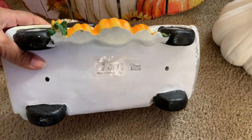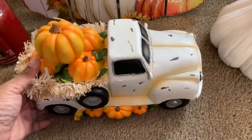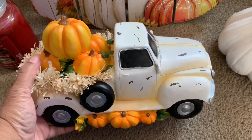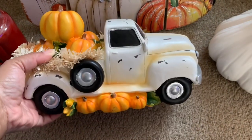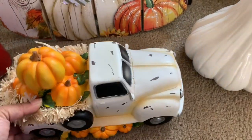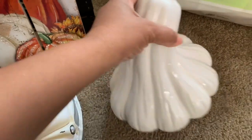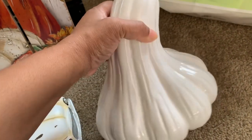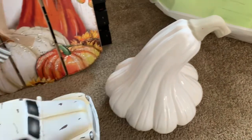So this was $25.99, and I just like that it's white because my dishes are white with the pumpkins on it, and I thought this was so cute. And then so my son got me this pumpkin, and this pumpkin was $24.99, and I just like the shape of it.